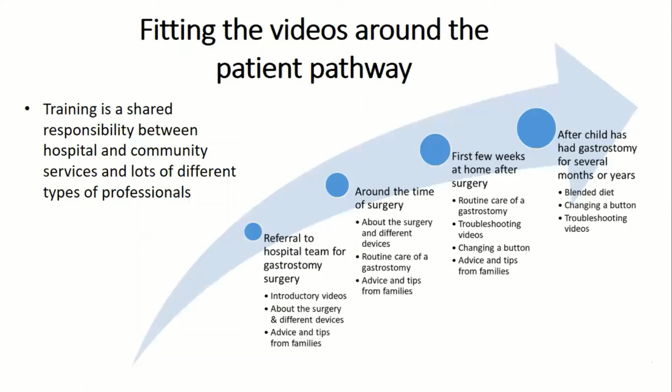So in terms of how these videos work with the pathway, one of the main aims was to start from what families need and what information they need at the different points in their time journey. So rather than, for instance, just saying we're the hospital team or we're a CCN team, what information do we need to deliver? What training do we need to deliver to families? We said, what do families need right from the initial referral right through to long-term support?